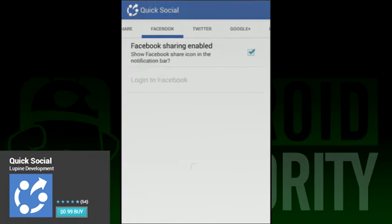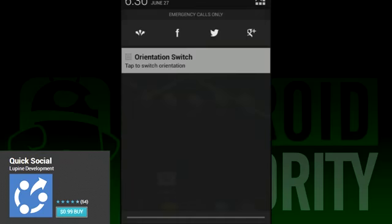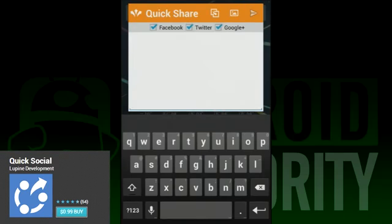It is a very simple app. You sign into your various social networks, then you go to your notification bar where you can post to any network at any time. You can also use the Quick Social feature to post to all three all at once.